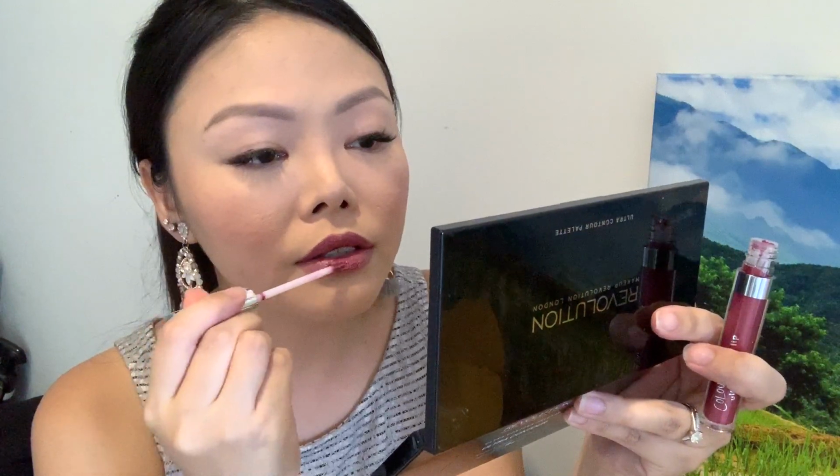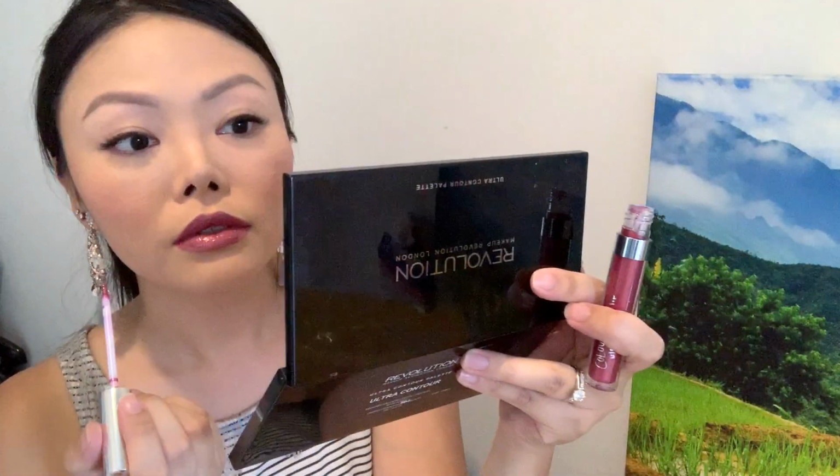Okay, so you can see. Can you see? Oh my god, it's gorgeous! Look at this color.